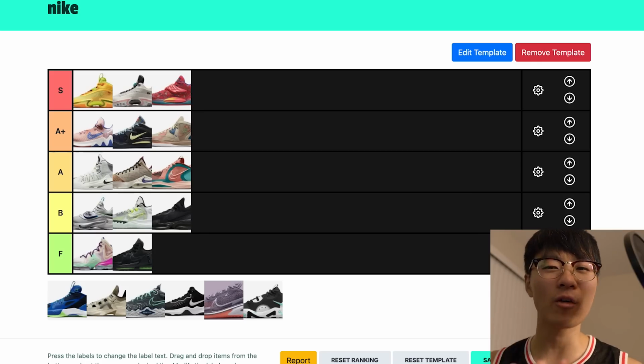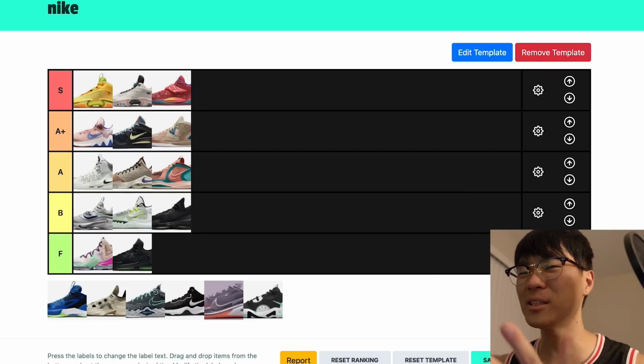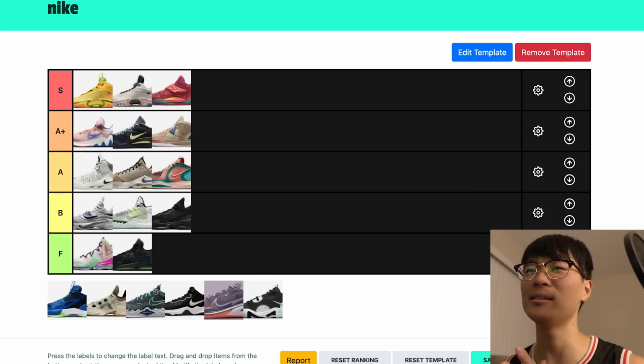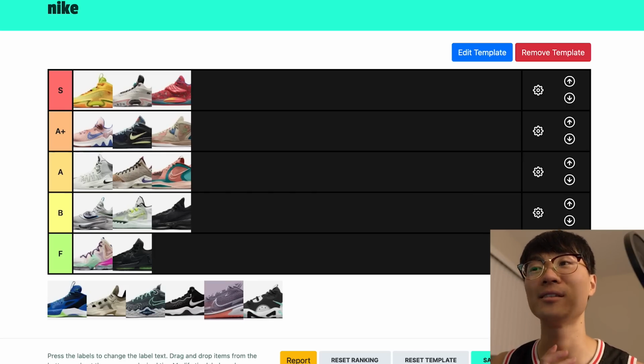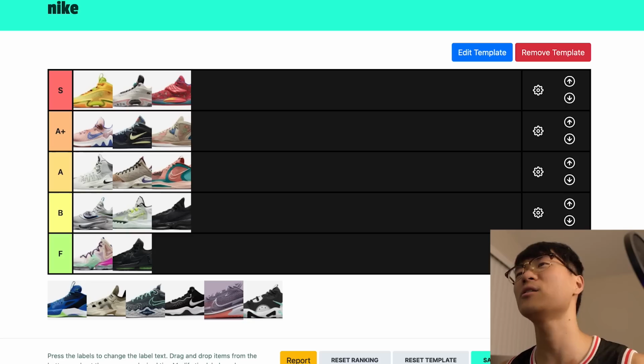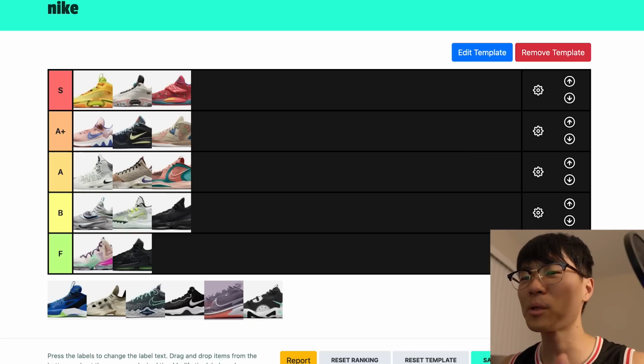Traction is alright, you know, it's okay. Cushion also is okay. It's definitely not as good as the first iteration, which definitely does suck. The first one was so nice. I missed that one. The materials also aren't the most supportive material, although it is comfortable on foot.